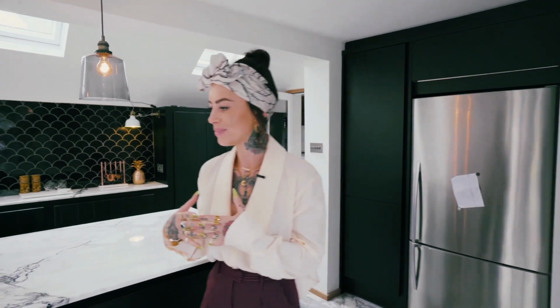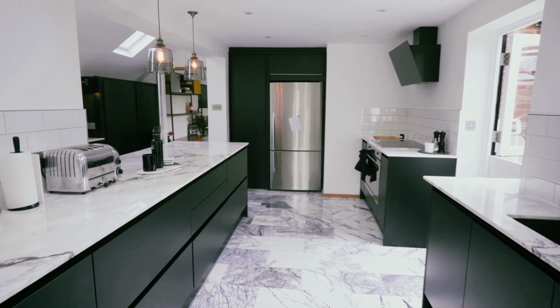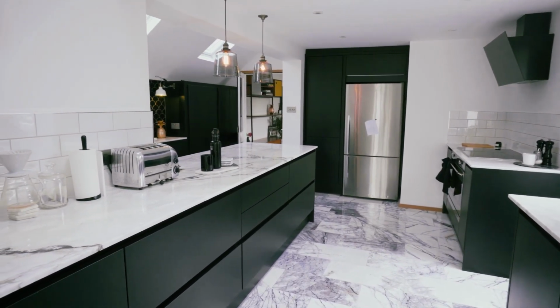So when it came to designing the kitchen and inspiration, all of that, I've always been someone that really knows what I like, for good or bad. So I pretty much said to Anton, my husband, I want it to be black and I want there to be a lot of marble. And he was fortunately really chill with that.